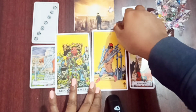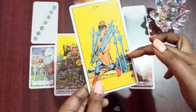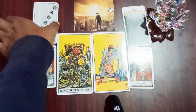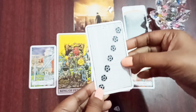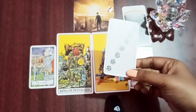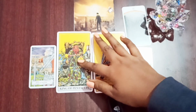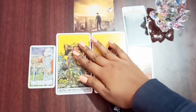And you can see this person, he's trying to take away the swords here. So you need to have some strategy in order to become successful, in order to become victorious. You can see there are a lot of pentacles here, so you need to have that investment. You might need to make some changes here. You need to have that perseverance, and you need to expect reward, because you are doing your work, you are becoming ambitious, you are working hard, you are disciplined, and you are working for your security.